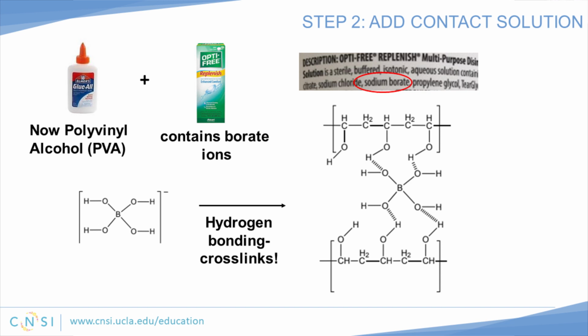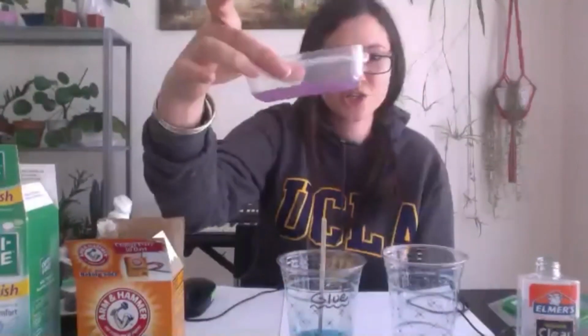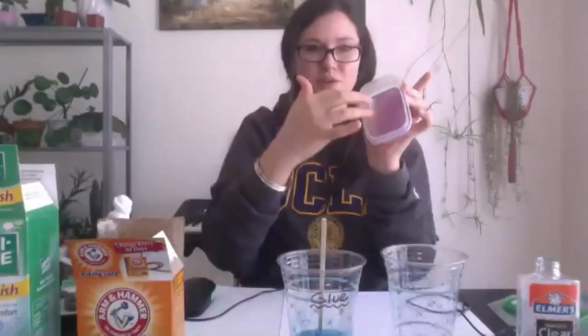And at that point, you can just reach in there and grab your slime out and then start kneading it by hand. I made a little bit right before this demo actually, and I put it in this Tupperware, and you can see it almost looks like a liquid. It's taken the shape of the Tupperware, but then if you poke at it, it's like a solid, and you can just pick it up.